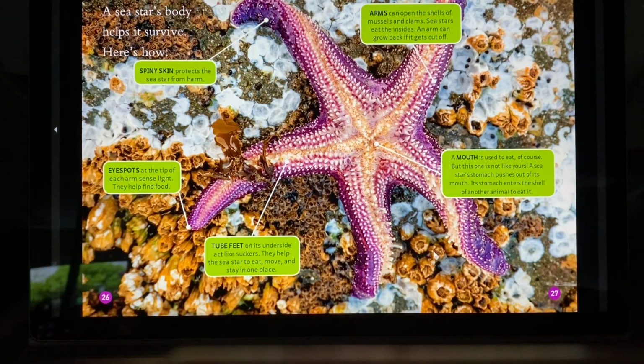A sea star's body helps it survive. Here's how. Spiny skin protects the sea star from harm. Eye spots at the tip of each arm sense light. They help find food. Tube feet on its underside act like suckers. They help the sea star eat, move, and stay in one place. Arms can open the shells of mussels and clams. Sea stars eat the insides. An arm can grow back if it gets cut off.